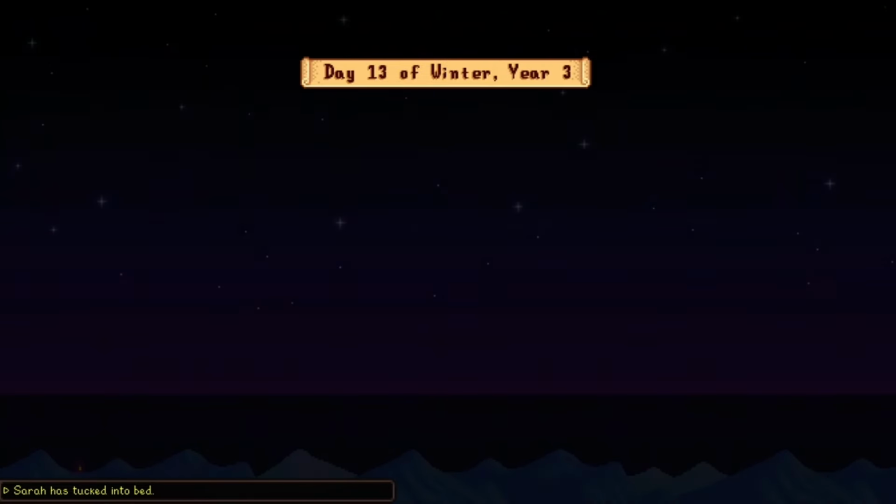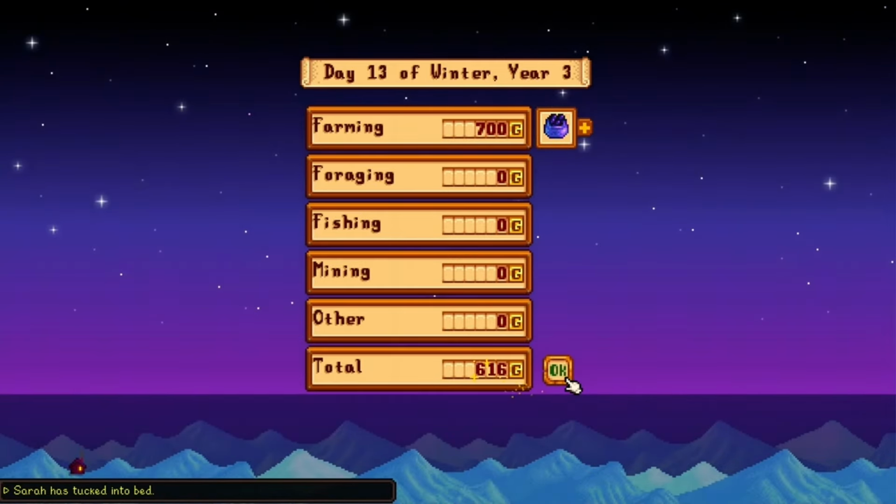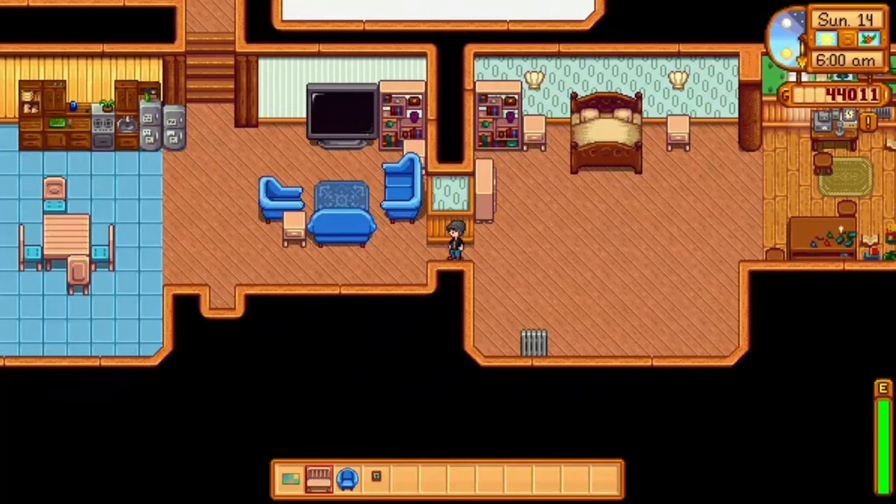I want the seashell bed from Willy. I can't remember how much that costs. I think it's 5k. I thought it was more than that. I hope it's only 5k. I mean, 15 I can afford, but I don't really want to spend 15k on a bed.